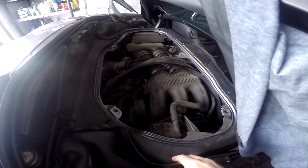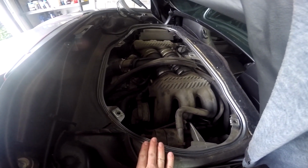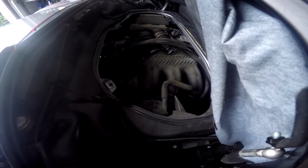So basically they said this thing's supposed to sound like a vacuum cleaner for the first few minutes when you start the car when it's cold. And I can hear it running. Okay, it just now kicked off.